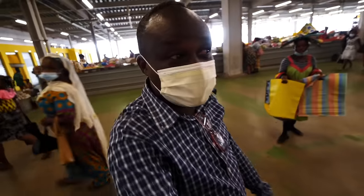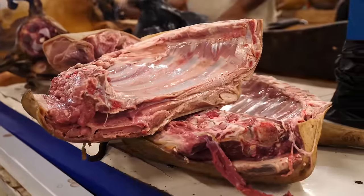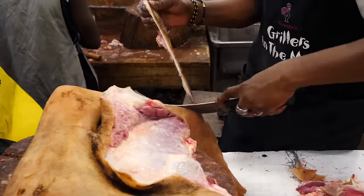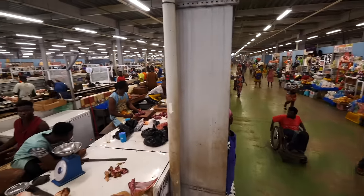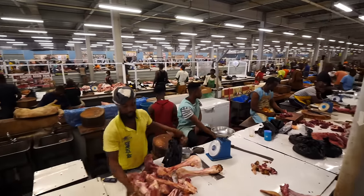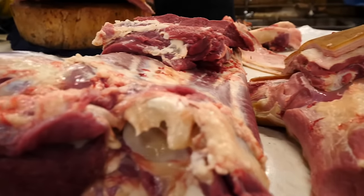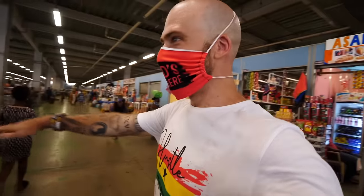Fresh meat. Fresh meat. That's the abattoir where they sell goats, cows. You can see some cow heads, all the guts, the intestines, everything is eaten here. Yeah, so here we are. So basically here's the butchers. Yeah, this is the meat market. Yes. Right? The meat section of the market.